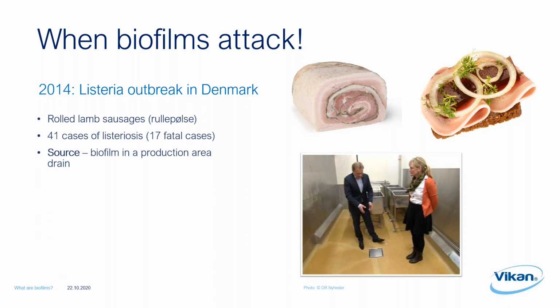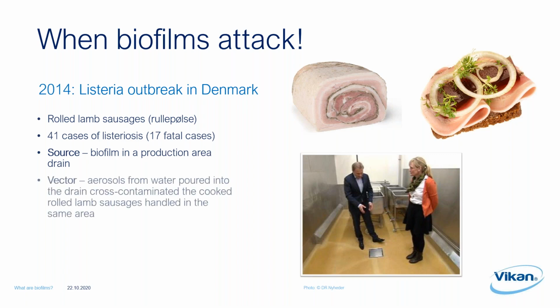The source of the contamination was traced back to a biofilm in the production area drain, and water that was poured down the drain then cross-contaminated through splashing and aerosols to the cooked rolled lamb sausage that was handled in the same area. Unfortunately, because this is a very traditional product favoured by the elder population of Denmark, it was served to them, but many of them were in a health impaired condition or in elder homes, and so they were a particularly vulnerable group, which led to the high level of fatalities.